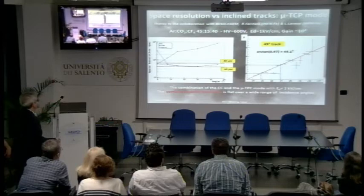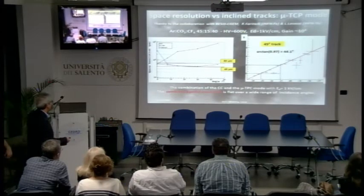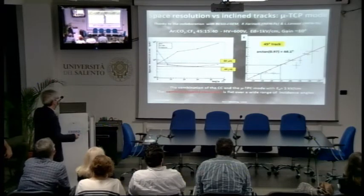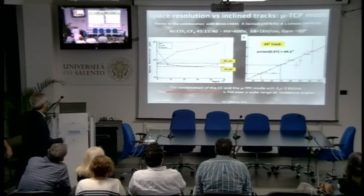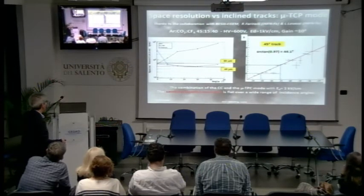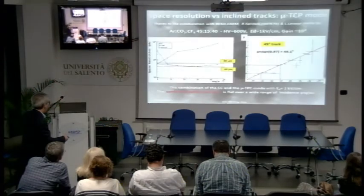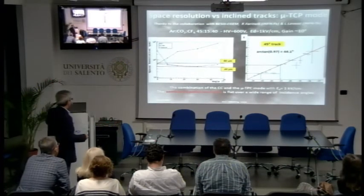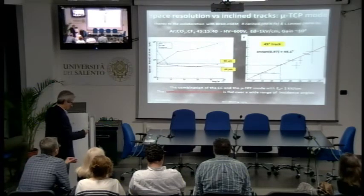We also did some special measurements using our detector in micro TPC mode, but this is a very particular application. Just to show that we can also obtain very good space resolution, between 40 and 60 micron, for tracks with different incident angles with respect to the detector.